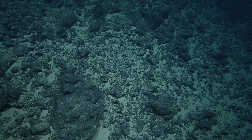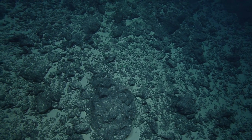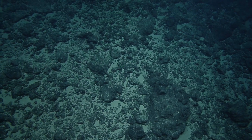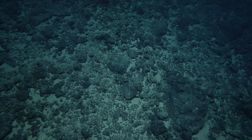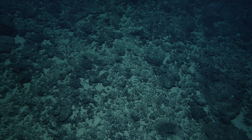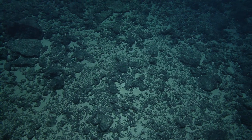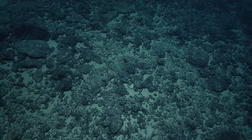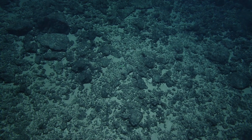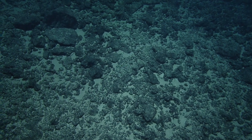I'm writing. Rock fragments and broken flows. Wow, we should be able to find a rock easily. I say that, and then we're going to do it, and then it's going to be stuck.